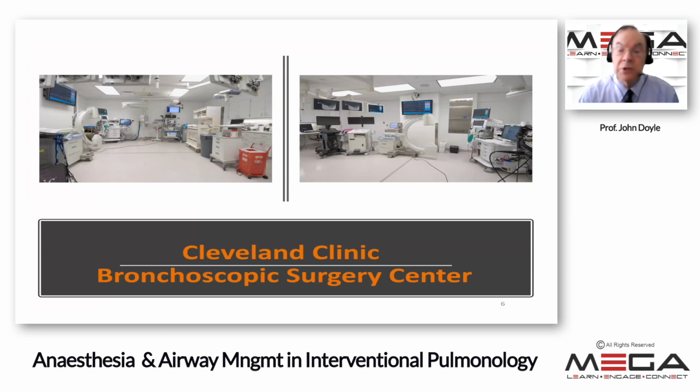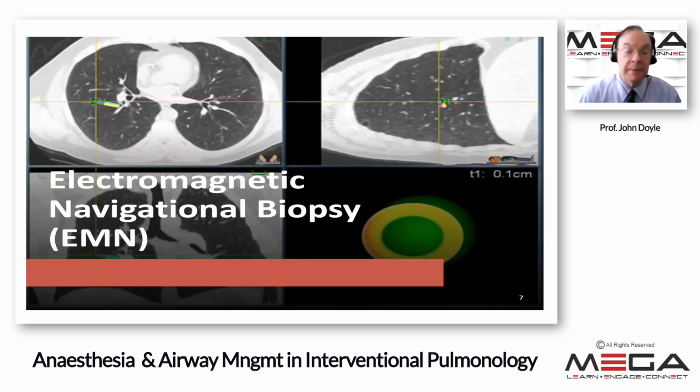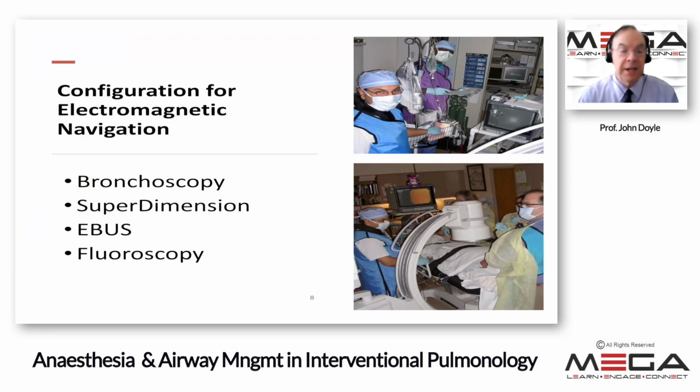Here's our bronchoscopic surgery center. We have 4 rooms for bronchoscopic procedures, 3 of which are appropriate for general anesthesia, and 1 that is used primarily for thoracocentesis procedures. One of the things that we do quite a bit of is electromagnetic navigational biopsy procedures, where a CT scan is matched up with an electromagnetic navigational map, and you can tell where you are with respect to a previously recorded CT scan, which is registered with the device. And as you go through with your bronchoscope, you can tell pretty much exactly where you are, which facilitates obtaining biopsies at distant structures.